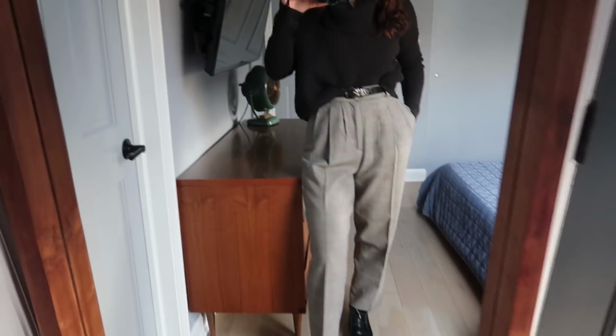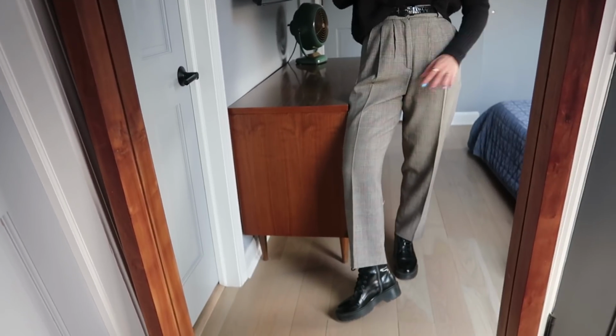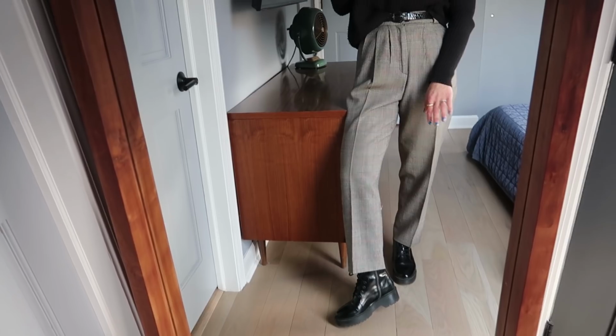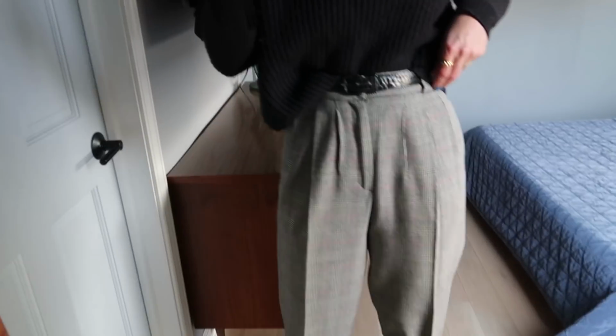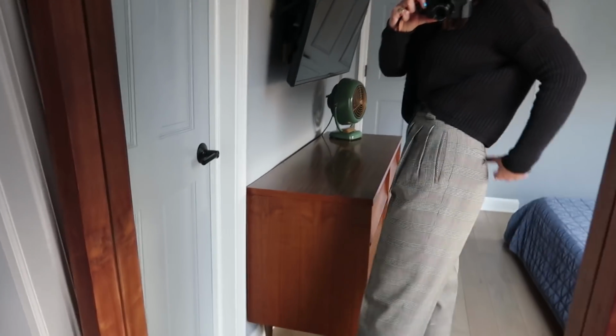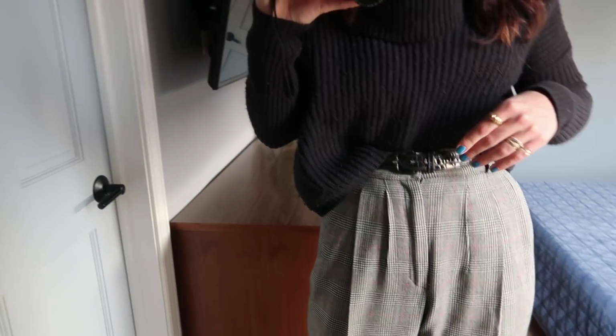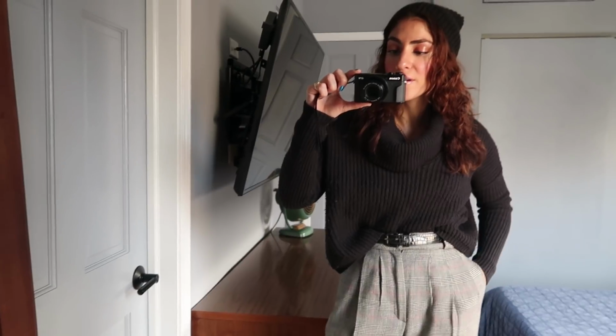Here are the trousers. I told you guys they fit incredible. Just the right length, slightly cropped, high waist, snug in all the right places, but also very loose fitting and comfy. Really love these, such a great find. I belted them with this fun little black croc belt and layered on this ancient sweater of mine that I think I bought at Express like 12 years ago. I still have it. It's one of those basic pieces that I still reach for.